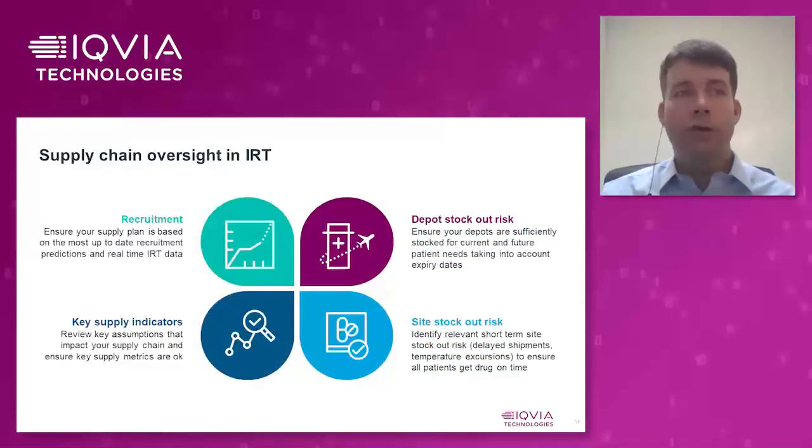Our ultimate goal is that drug supply technology in IRT allows to do full supply planning. Linking recruitment planning and supply planning, provide key supply indicators and assess supply chain risks at depot and sites in real time. IQVIA has the right expertise and technology to help our customers plan their drug supply in a way that reduces the need for drug wastage.